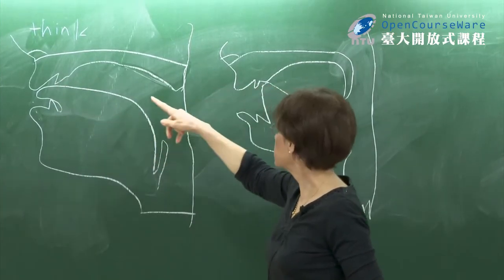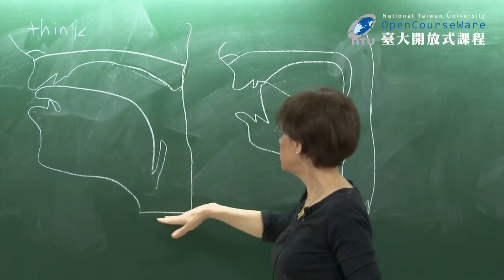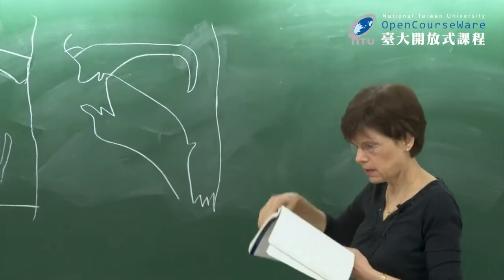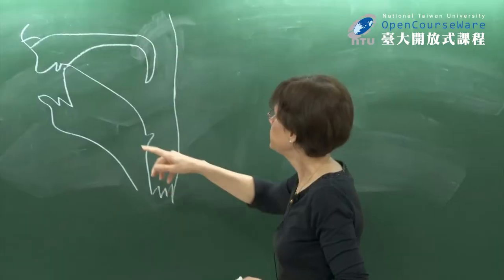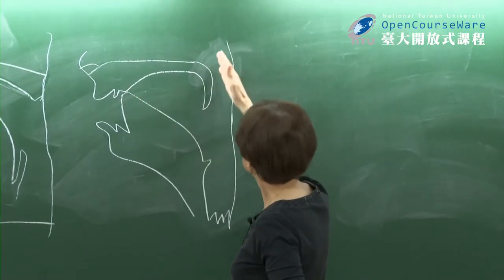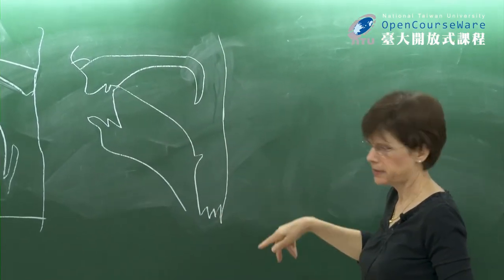Th. And then this is raised. It's not nasal. And it is voiceless. The rest is correct. But I think you can work a little bit more on practicing the drawing. And then we have nut. Tip of the tongue is raised to touch the alveolar ridge. This is lowered, not touching the pharyngeal wall, and it's voiced. We're okay.